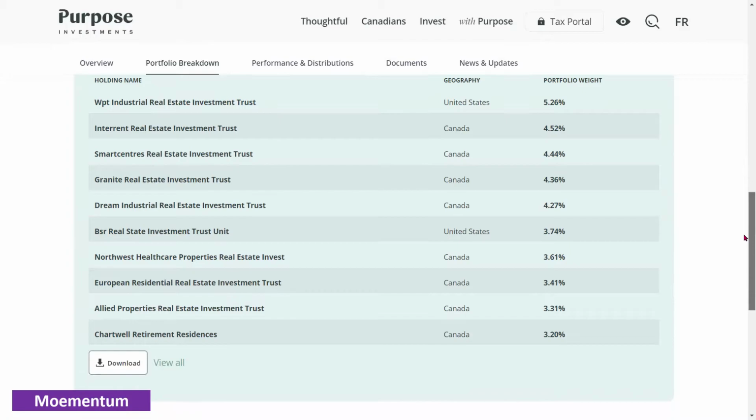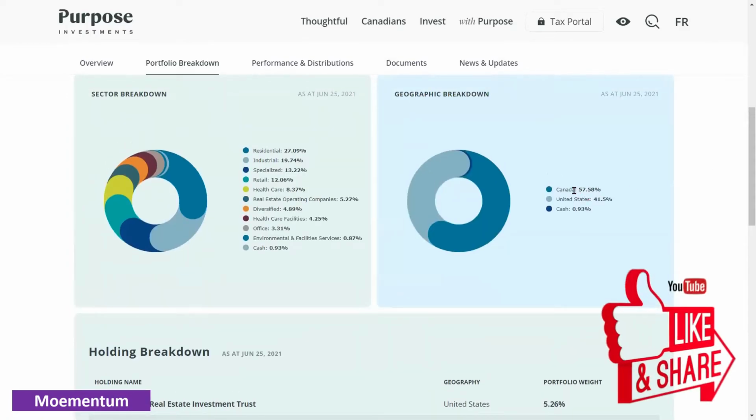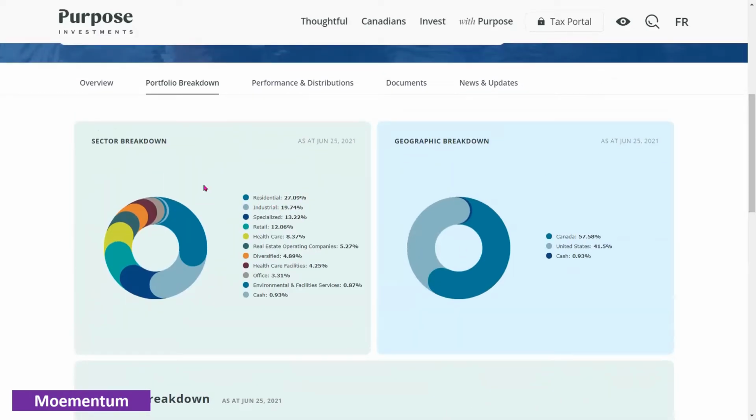Again, as you notice here, the exposure is not just to Canada. In fact, about 58% of exposure is from Canada, but the rest is from US real estate companies. And these real estate companies have exposure to various different sectors, including residential real estate, industrial, retail, healthcare, etc., as you see here on the screen.